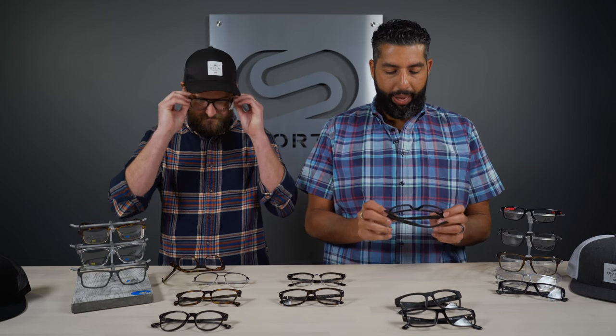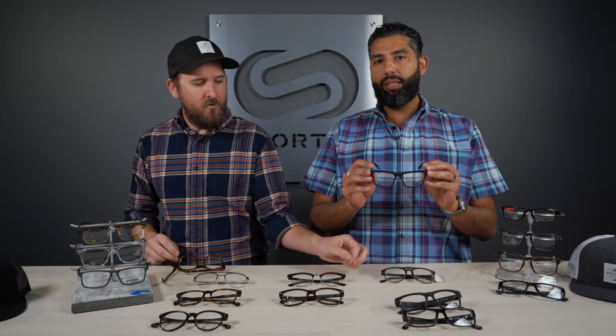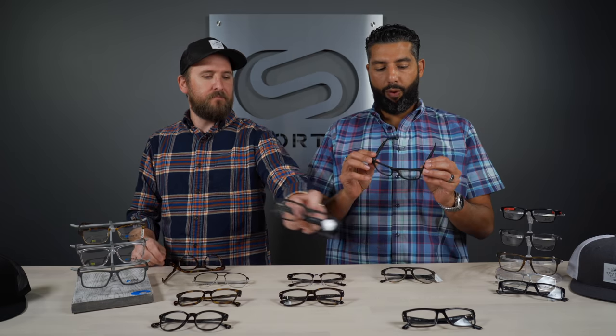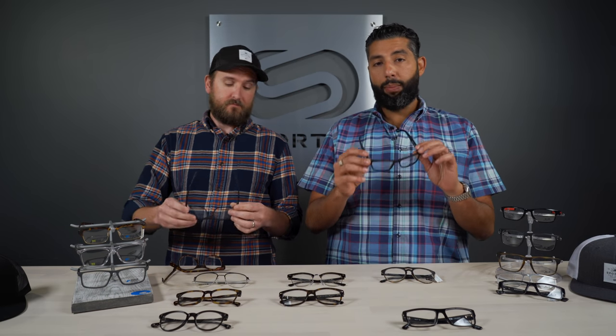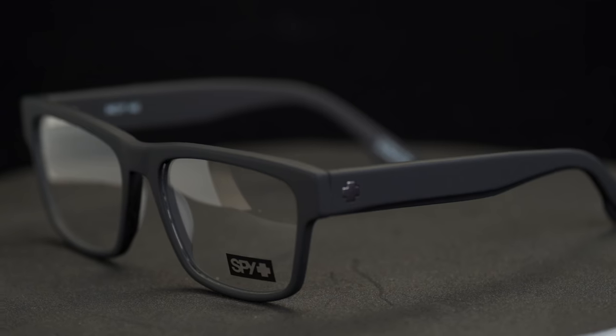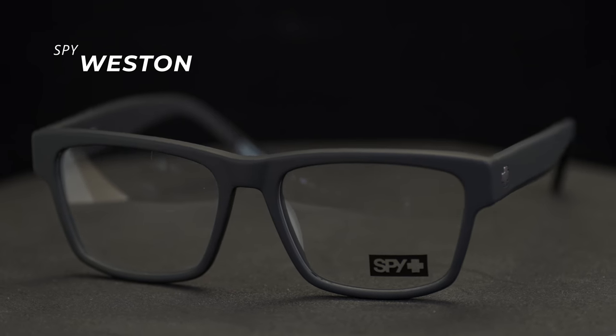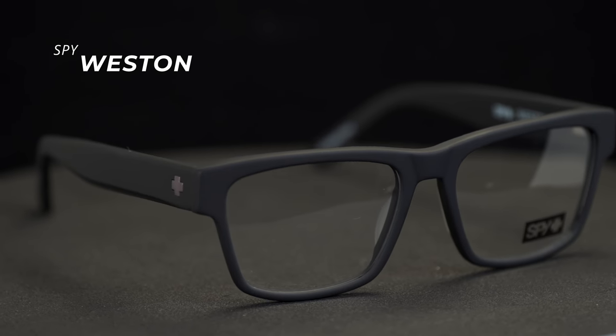Yeah, that's very you. Okay, so let's go on to the best-selling, Rexy-winning. These actually won best eyeglasses of 2018 for the Rexies, the SportRx Awards. They come in two sizes. This is called the Weston, spring hinges. This is like the Spy frame, I think, really. 56 in my hand size, 54 in Tyler's at the same time, ready?